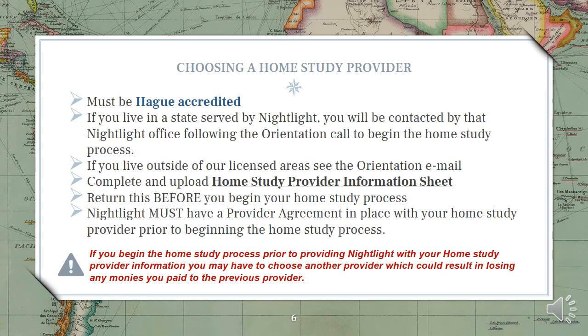This is a very important note. If you begin the home study process prior to providing Nightlight with your home study provider information, you may have to choose another provider, which could result in losing any monies you paid to the previous provider.